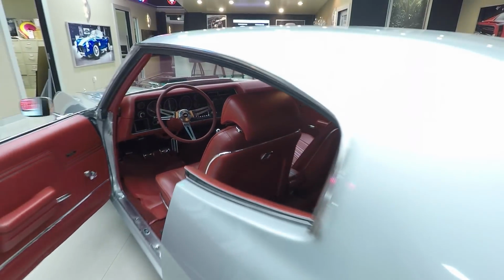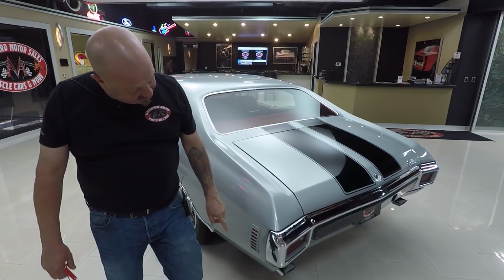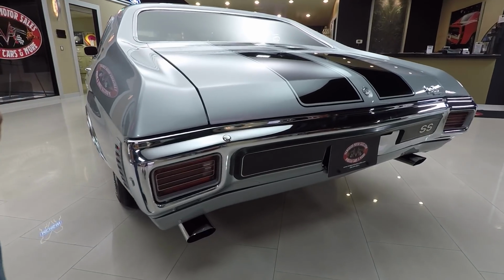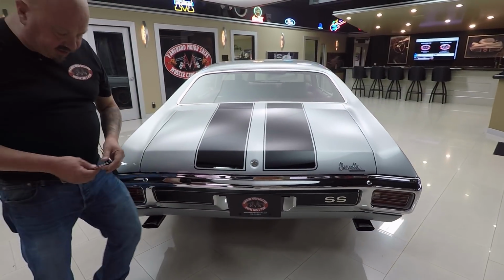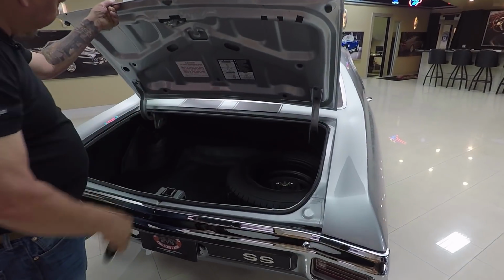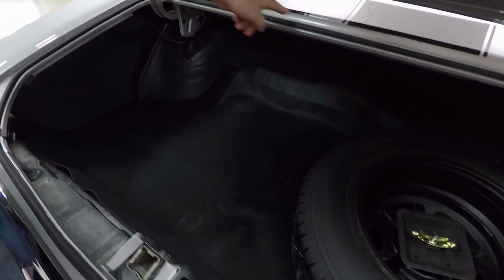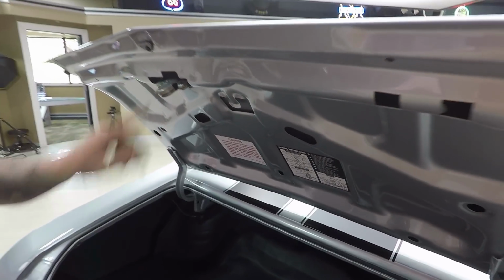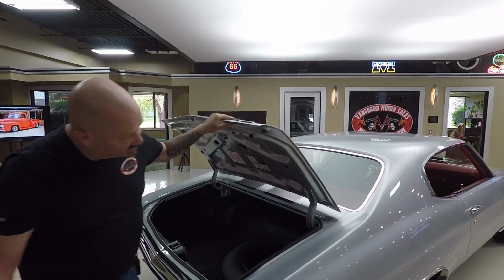You look down this quarter panel, straight as an arrow. The paint is slick as can be. We've got great looking chrome on the rear bumper, looking brand new. Again, these stripes on the back, buried in the clear, can't even feel them. Look inside the trunk here, looking beautiful in there. Gorgeous. We got all the gutters here nicely painted. The bottom side of the deck lid's nicely painted. The latch back here looks like it's new. All the lips are nice and clean and nicely painted.